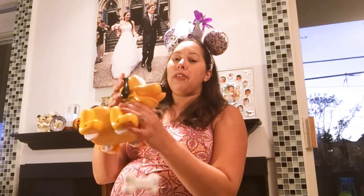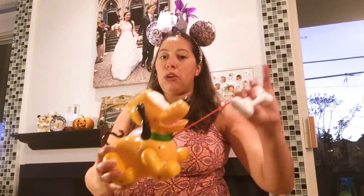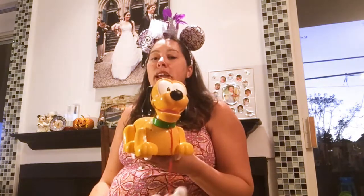Because I have a baby, once again, a toddler, I got this toy when she was little. It is a pool toy. When you pull Pluto along the floor, it makes a barking noise. I actually took the batteries out to preserve it for the next baby, so I can't make the noise, but it basically just goes arf, arf, arf. It's really, really cute. She loved it, and it's a really fun toy that's sold in the Disney parks. I saw this one day on a whim in Disneyland and just had to get it.